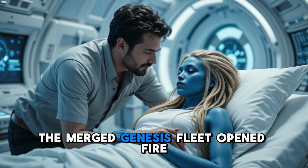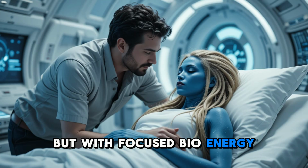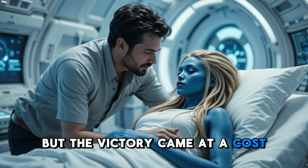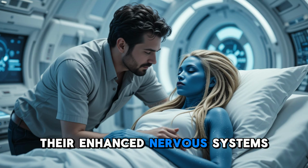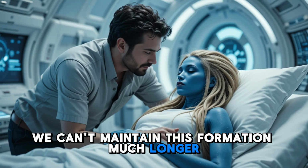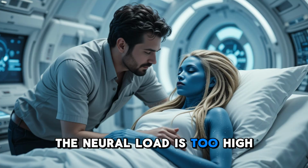The merged Genesis fleet opened fire, not with conventional weapons but with focused bioenergy that disrupted the Devourer ships at a cellular level. The alien vessels began to dissolve, their biomatter breaking down and dispersing into space, but the victory came at a cost. The merging process was draining the hybrid crews, their enhanced nervous systems pushed to the limit by the shared consciousness of the fleet mind. "We can't maintain this formation much longer," Elena reported, her voice strained. "The neural load is too high."